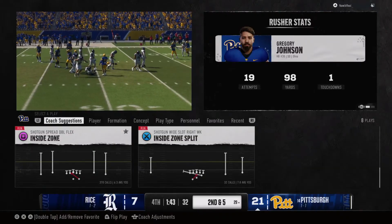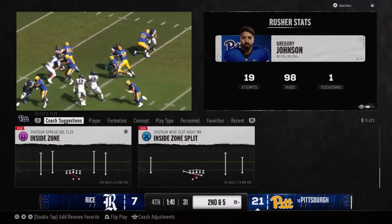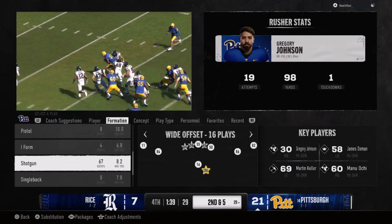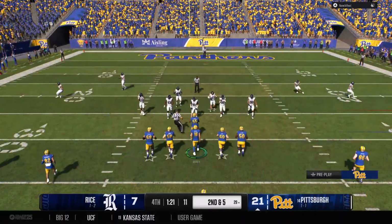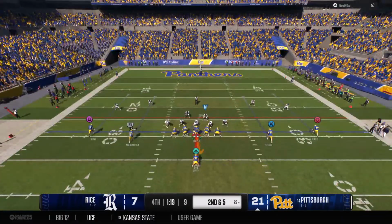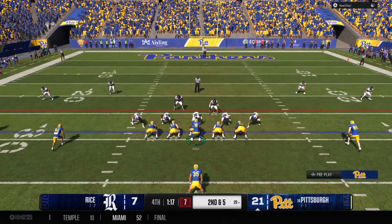Yeah, it's make or break time for this defense. Now, they've got to get a stop, and if that's bringing more bodies in, bringing more beef in, they're running the football right up the gut, right at you. They're not going to throw the football in this situation. Time to be more physical and get this big stop.